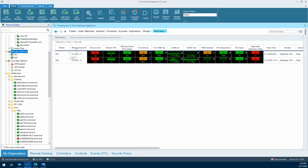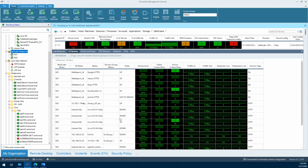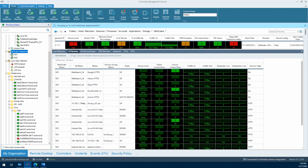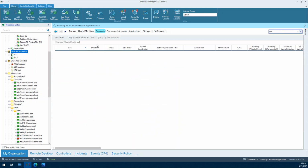So if I, for example, go to the NetScaler, here I see my 2 NetScaler devices, and I can get more information. So I do get to see load balancers, I have the load balancing services. I can customize these views by adding more information. Obviously, again, in the context of EUC, seeing the HDX sessions that are coming in through my Cloud Gateway. That's me right there. This is my home IP apparently. And then of course I can correlate that information and get session information about that.